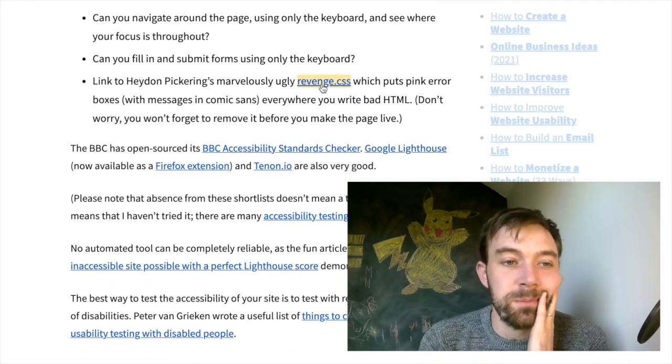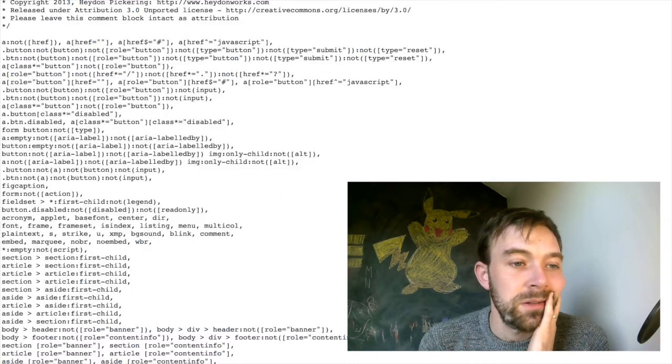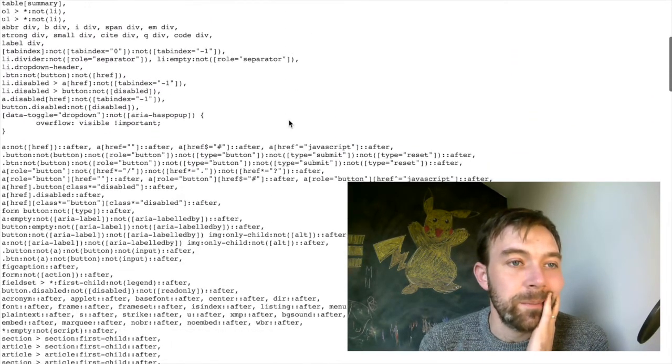Revenge CSS puts pink error boxes everywhere you write bad HTML. Ooh, it's one to look at.